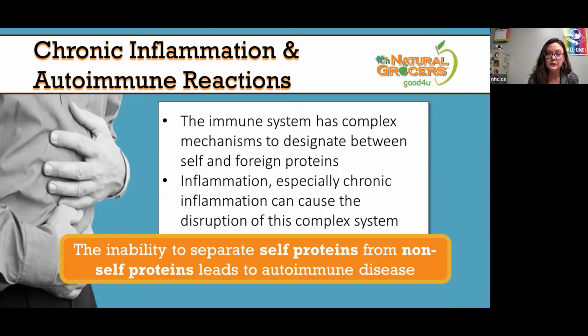And also we can have, which is a separate but similar reaction, food allergy reactions. If you develop a reaction to a certain food that may be healthy to somebody else, it's a similar kind of thing where our immune system is thinking that that food is a foreign invader or a pathogen and mounting an immune response. Either way, it really can contribute to a lot of inflammation in the body.